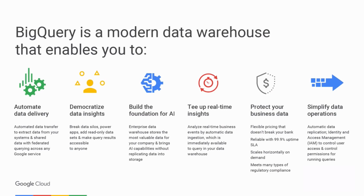So those are the internals of BigQuery at a high level. Now let's talk about what makes BigQuery different from a user experience and why it helps you on your journey to modernizing the data warehouse. So as a modern data warehouse, we think that BigQuery does some unique things. Just to point some of these things out, automatic data delivery is a huge part of BigQuery's value proposition.